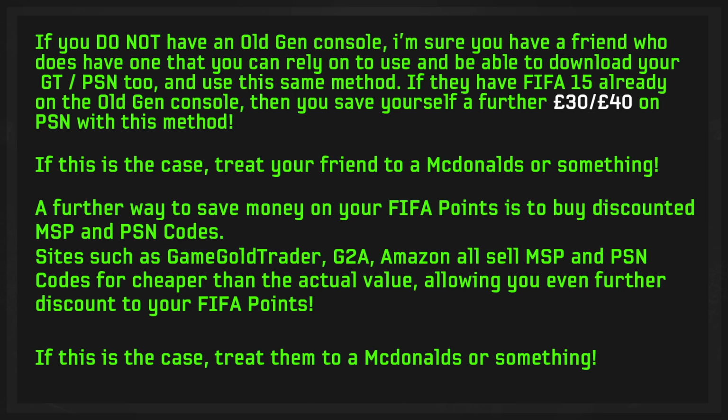A further way to save money on your FIFA points is to buy discounted MSP and PSN codes. Sites such as Game Gold Trader, G2A, Amazon all sell MSP and PSN codes for cheaper than the actual value, allowing you to even further discount your FIFA points.